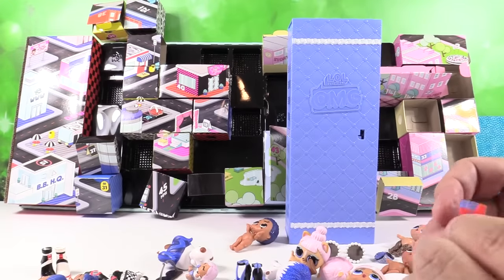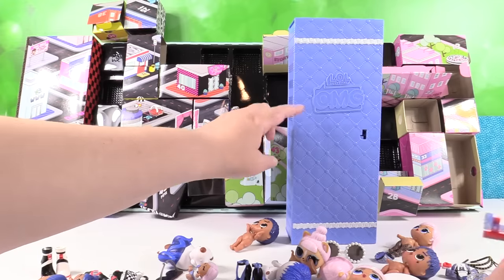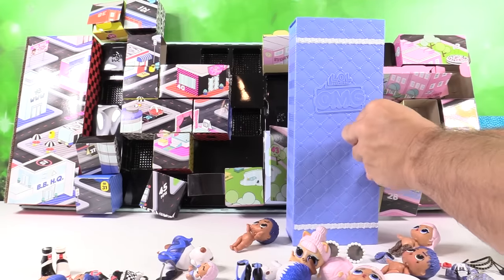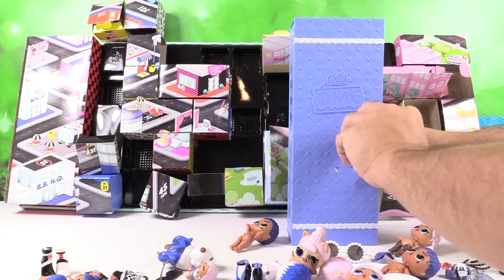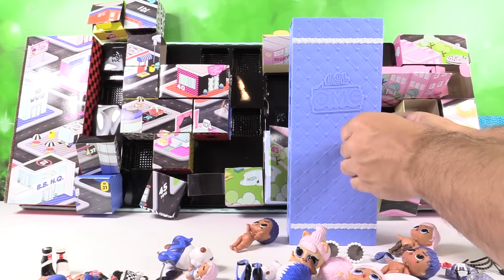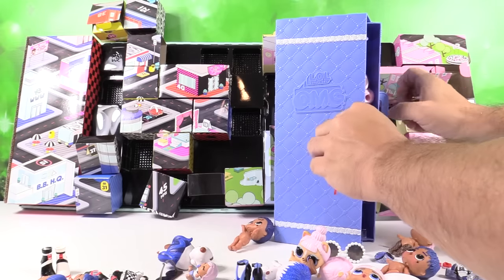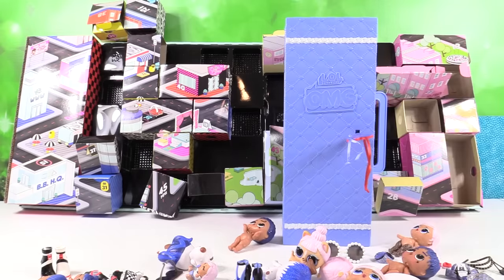Now, I do want to point out before we open it, this is not cardboard. This is a nice, hard plastic closet. Yep. Wow, it actually turns the lock. Did it open? It opened. Wow. I'm impressed. Oh, my goodness.